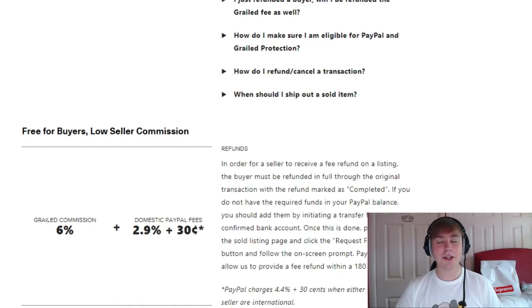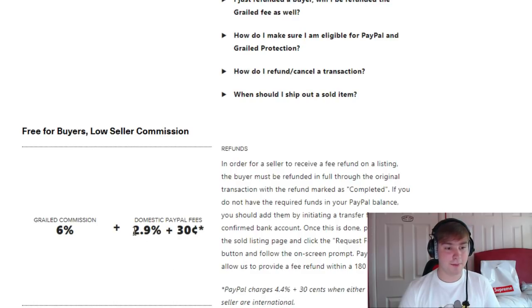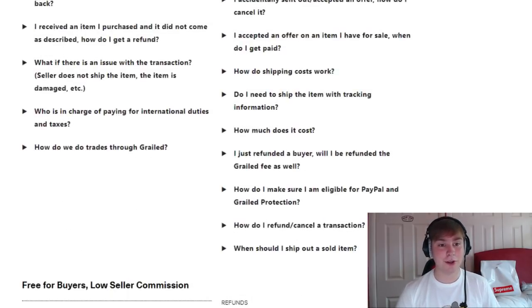And obviously the commission is basically the same as Bump's, and it's 6% plus 2.9% for the PayPal and 30-cent fee. So it's basically the same as what Bump has, which is really good for a fee. They also have here that PayPal charges 4.4%, but they've put that it's 2.9%, so obviously you'd have to see about that. But yeah, that's the final app or company that I can pretty much show you where you can sell your items.